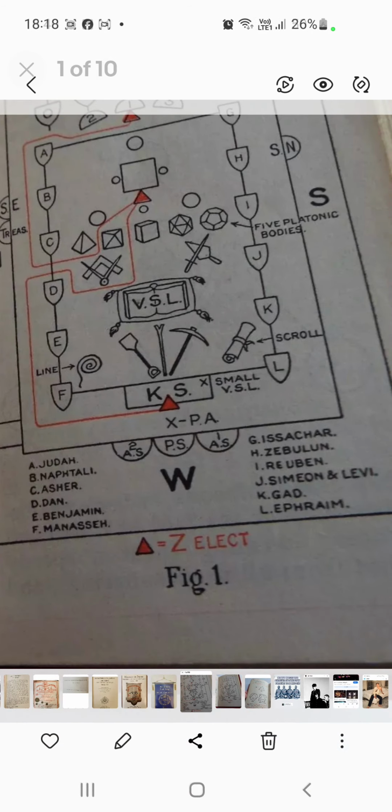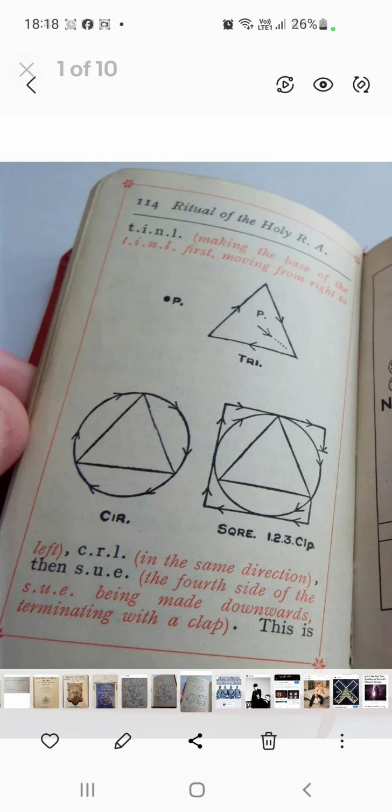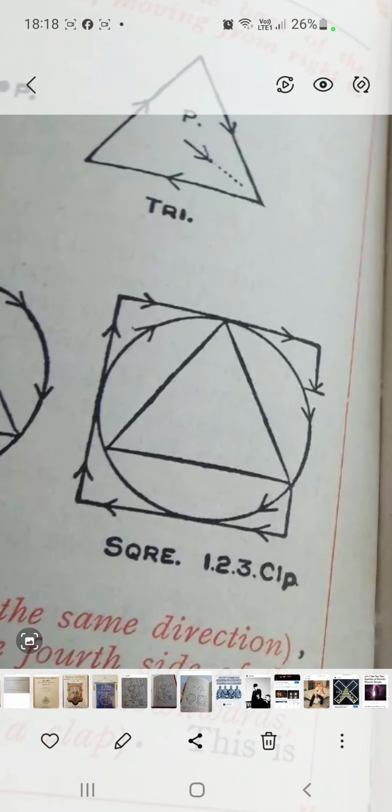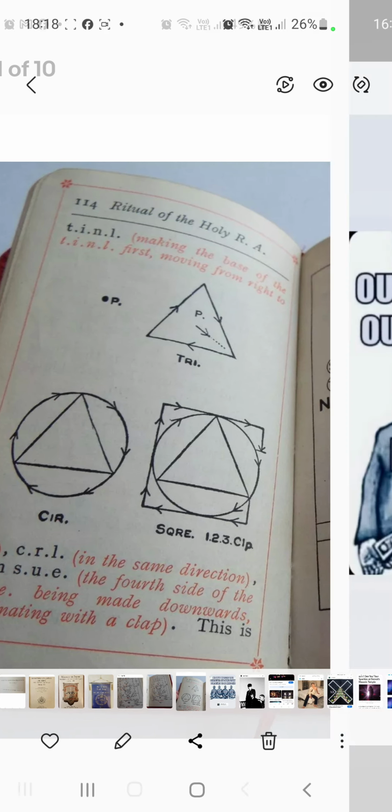Well, I could upload the book and then maybe someone else could make something of it. The Z elect, look, whatever that means. But this is what I'm saying. This is how they go all the time. But this is what it's all about. Remember that. It's all about circles, squares, and pyramids. And here it is, look. Circles, squares, and pyramids. This is the way they have to walk round as well. Go round three times, look. The square, the triangle, and the circle. And you terminate it with a clap. You've got to know all of this.